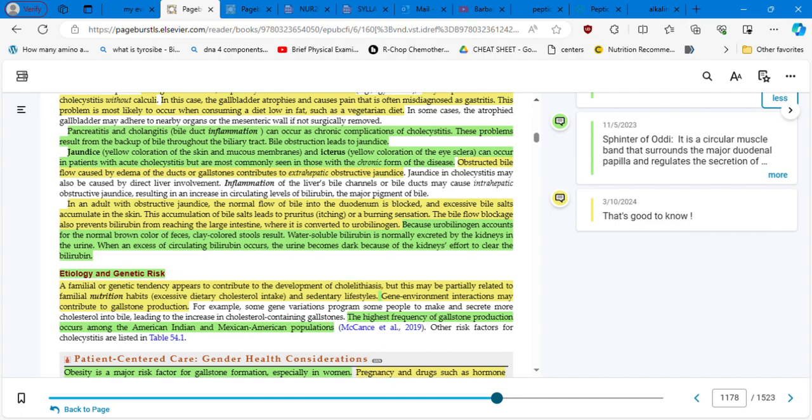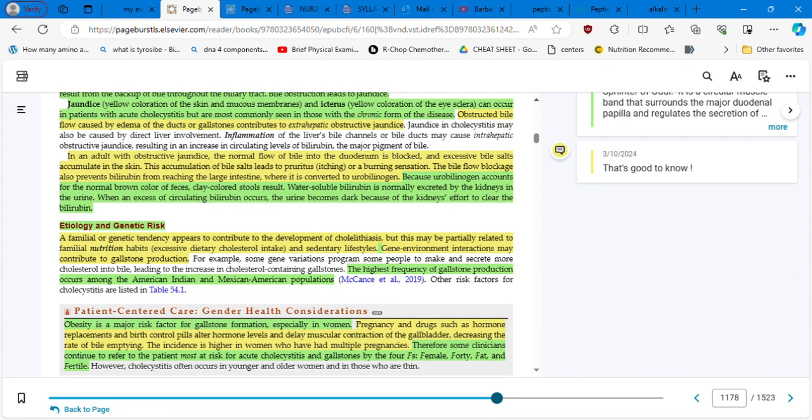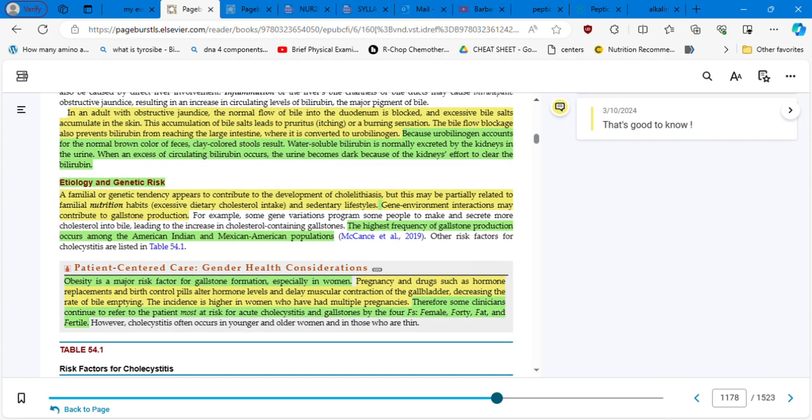So we are also going to have jaundice, icterus, which is the yellow coloration of the eye sclera, and also just remember that pruritus is going to happen, or a burning sensation, because this is the result of the accumulation of bile salts. Because urobilinogen accounts for the normal brown color of feces, gray stool results. Remember, the urobilinogen takes a role when the bilirubin enters the colon, right?